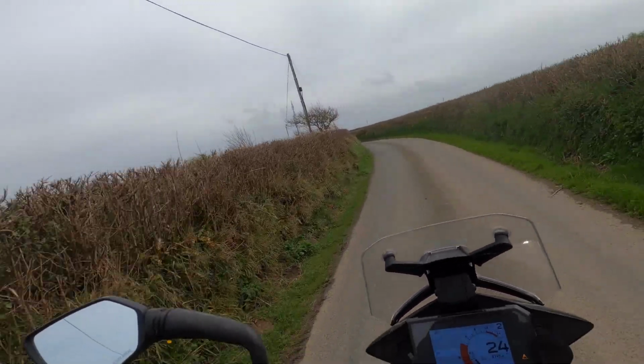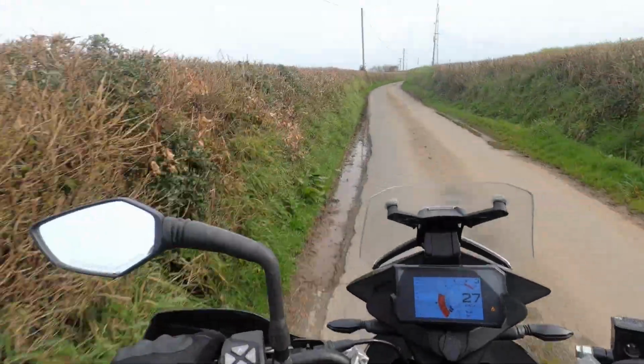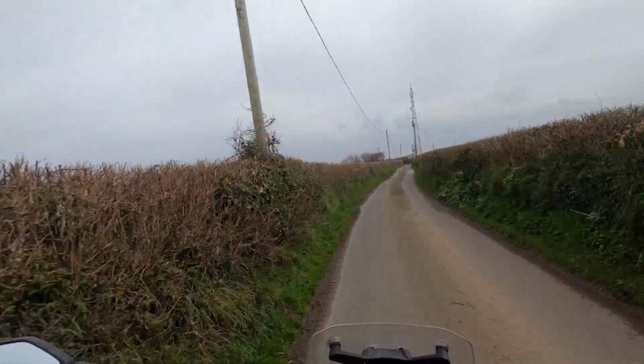That's it. I'm going to look for this other trail. I got distracted then by that car. I don't know where I'm going. I'm just riding around, but I'm going to get my map out, find another trail, take you down it, see how we get on.